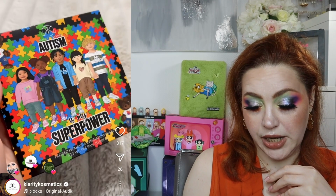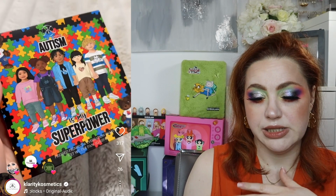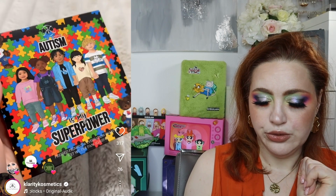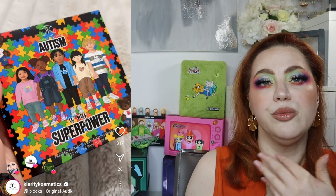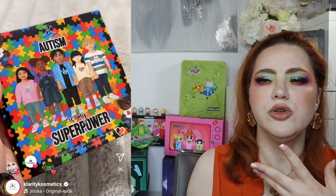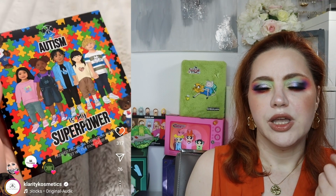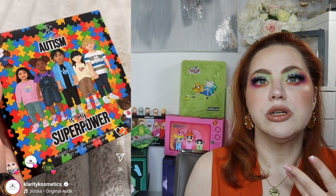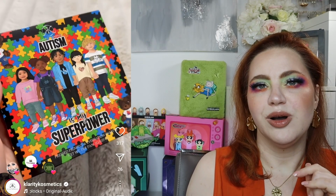And listen, depending on how the palette is looking, this could be amazing, color story wise. I do think this is beautiful. I love that she has a variety of children on the palette. I think it's beautiful. I love that she is bringing us a good cause, if you will, and a little bit of light into the autism community, which again, is amazing. So I love that. We'll see about the inside, but so far I like it.